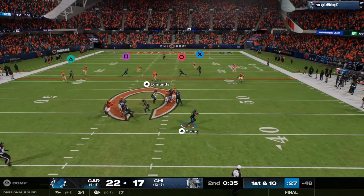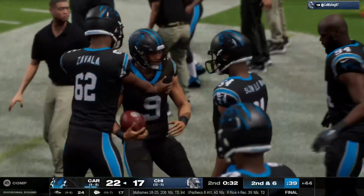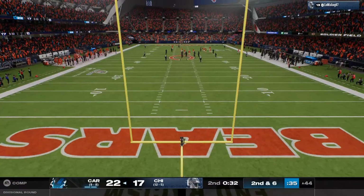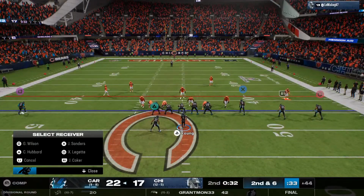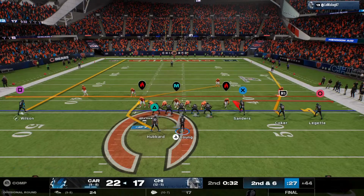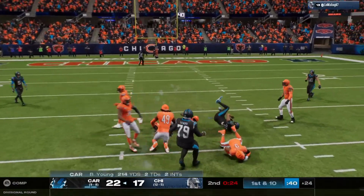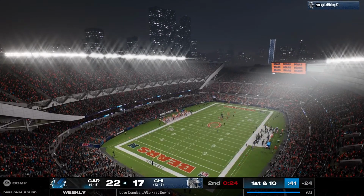On 1st down is Young. He'll tuck it and take off. Nothing open here downfield. I think it's a good job just getting to the edge, getting something positive, getting out of bounds. Here's 2nd and 6. Here's Young. No one open. He'll drop it to his running back. And they're going to move this ball inside the 25-yard line.